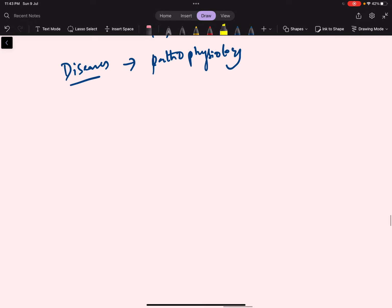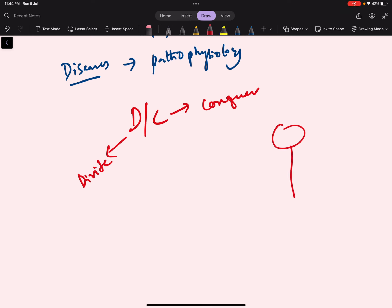Here I told you to follow a particular principle called D and C. What is this D and C? D for divide and C for conquer. So here the most important thing is take your entire body and divide it into different systems. You have CNS, head is going to focus on CNS. Then there is something called the renal system. There is something called the reproductive system. There is something called the respiratory system.